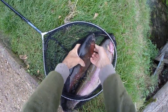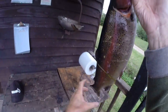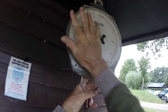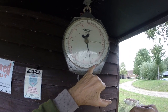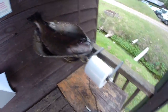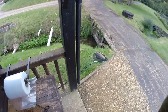Right, let's weigh this one first. I'm going to say this is 4.12 to 5 pounds, people, this one. And it is. About 5 pounds 6. Wow, nice fish. Well, if that's 5.6, well, I'm not going to say what I think that one might go.